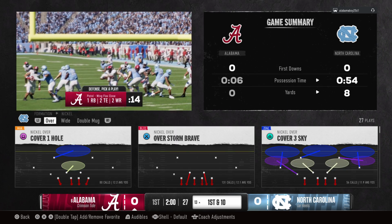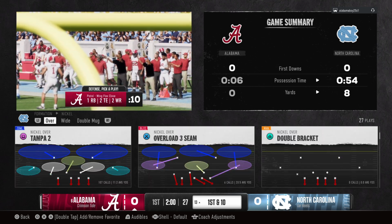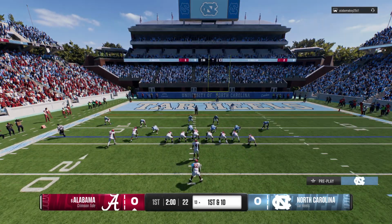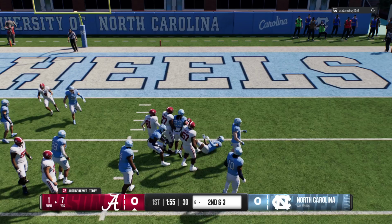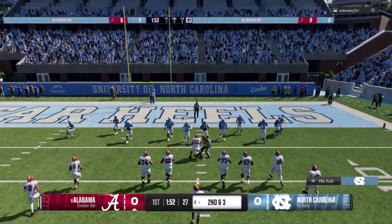Yeah, and I tell you what, that takes some onions to go for it in your own territory like that. I mean, they're treating this like it's a video game. They don't even care. They don't worry about the outcome. No big deal. Here comes that Alabama offense. They'll run behind the big guys on the right. And he finds some solid space, makes a nice gain before the defense is able to stop him.